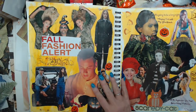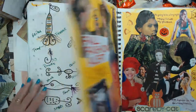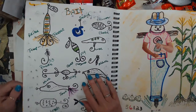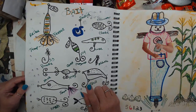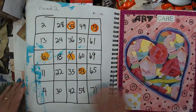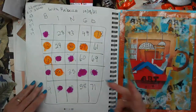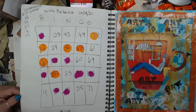Oh, this was a Halloween party. We did a Halloween party over here. And they're all dressed up to go to the party. That was a fun story night. And here's another roll of scarecrow. And this was a fishing story. Remember the fishing story last Tuesday, a week from Tuesday? It was called Check Your Bait. And this was with Rebecca. Bingo with Rebecca. And I played bingo over on this side. And here was the first game. We played two games. So if you all like to play bingo over at Rebecca's, she does a fun game too.